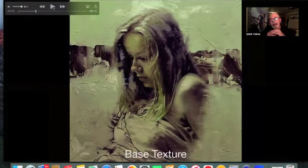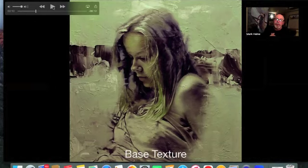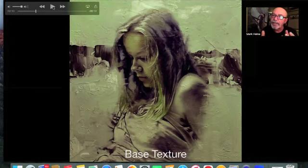Base texture. I tend to like texture. Oh dear, I'm over time. So I tend to put a heavy application of gesso down over the white canvas. I trowel on gesso with a palette knife and let that dry. Sometimes I put more texture on, sometimes less. There are advantages and disadvantages to both, but I like the feeling of the texture, and it denotes that the work is an original piece, not a reproduction, and that comes across in the very first viewing. So there's no consideration that it's a reproduction. It is undoubtedly an original.